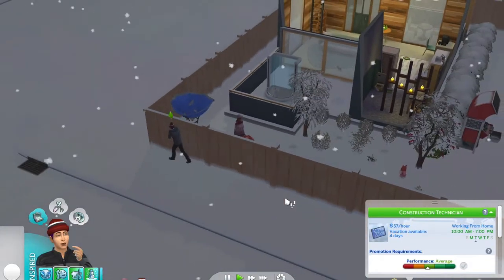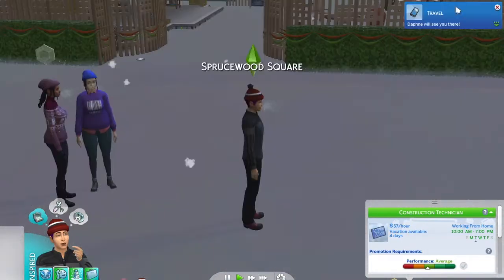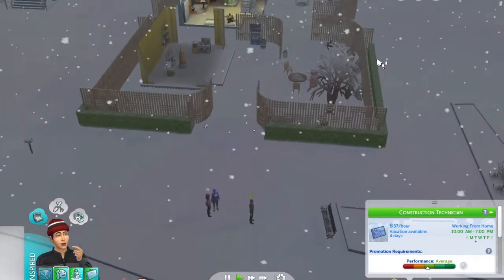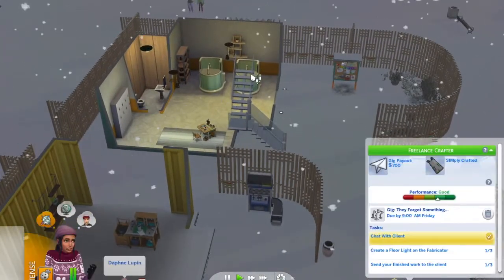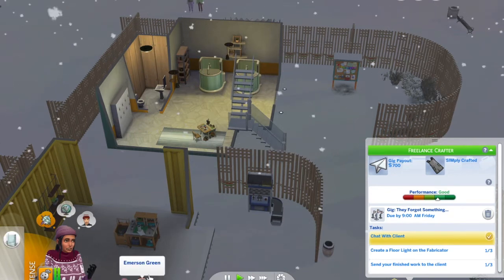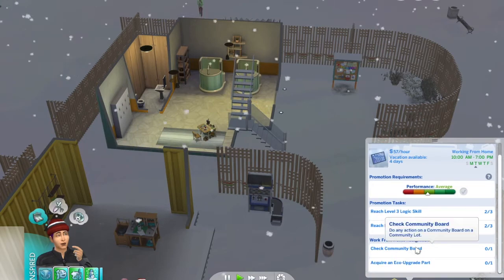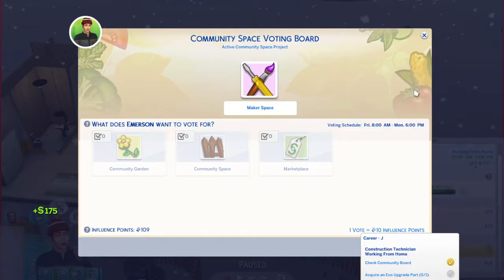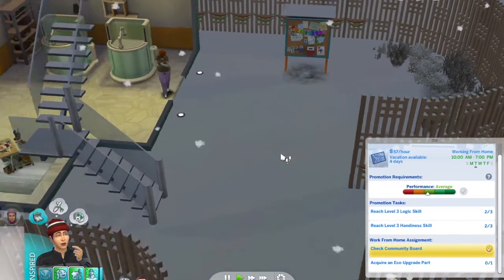Let's go ahead and send them to the maker's space where they can both get a little bit of work done for today. Okay, here we are at our community maker's space. We need Daphne to make a couple of floor lamps for her freelancing career, so she can scrap the creation that's already in that fabricator. And then we need Emerson to check the community board, so we'll do that. And then he also has to acquire an eco upgrade part, so that's also easy. We'll have Daphne make that for him.